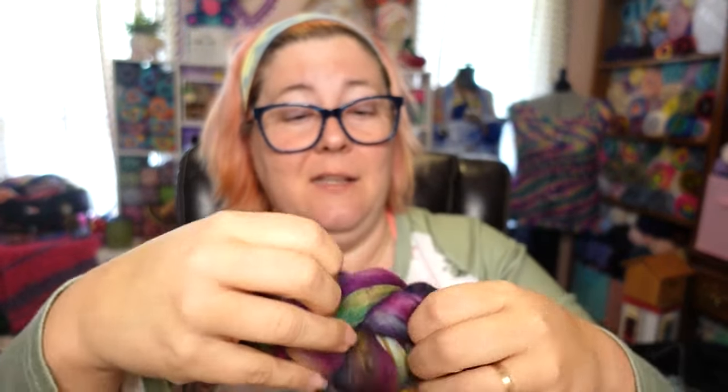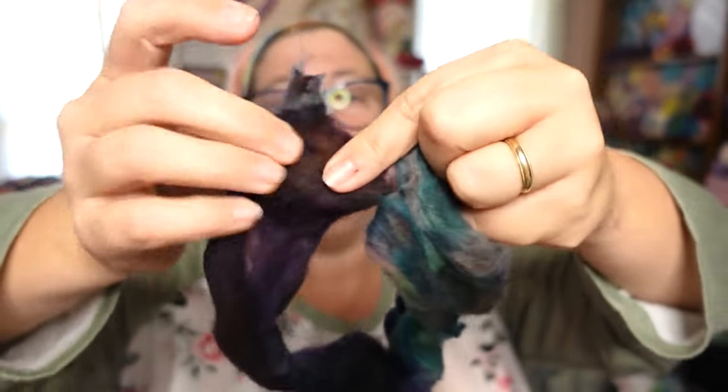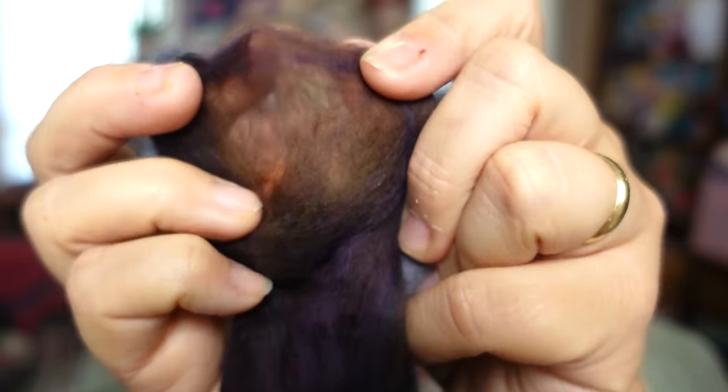There's our braid. Isn't that beautiful? It is very, very densely packed in there. So we're probably going to pull it apart and rebraid it, because it's so pretty. It's dense. It's like a machine did this. I don't know what color you would call that in there. It's purple on the outside, but it's like sepia on the inside. Almost brown. Very pretty.